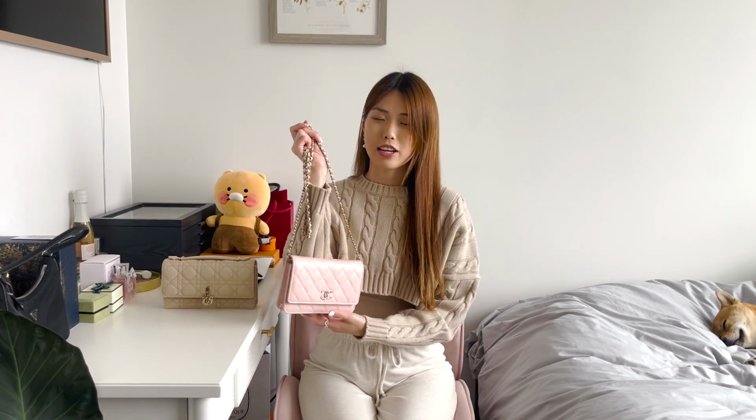You can be a little less careful about what you're putting in the bag, or a little less worried about ruining the inside of the bag. And then the chain is a woven leather chain, so it provides, I think, a little bit more comfort when you're using the bag like crossbody, because it's not just metal against skin.